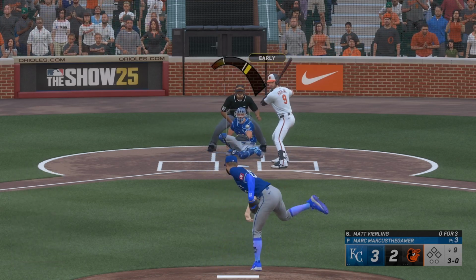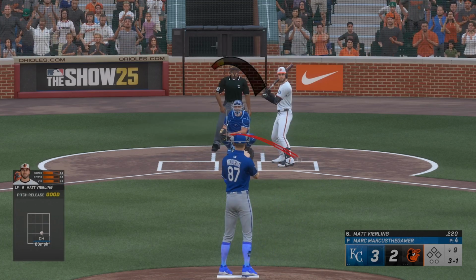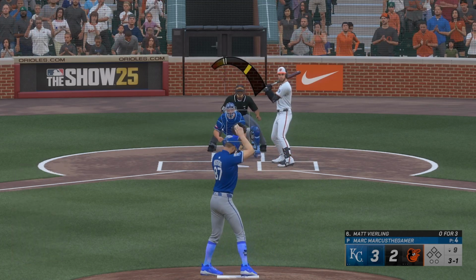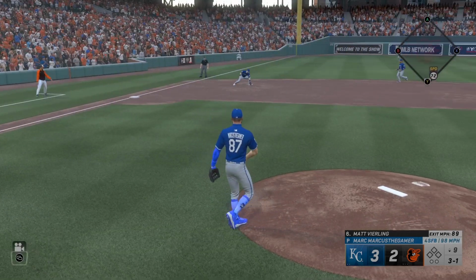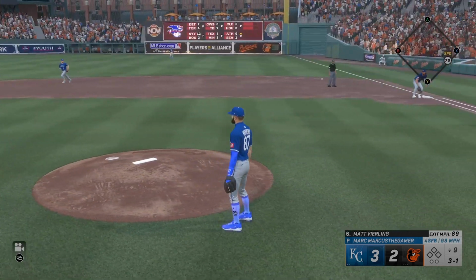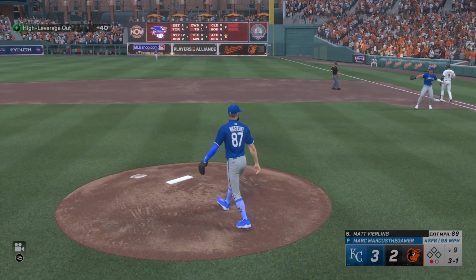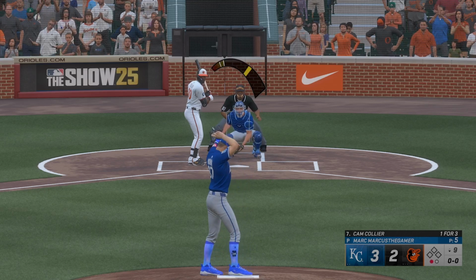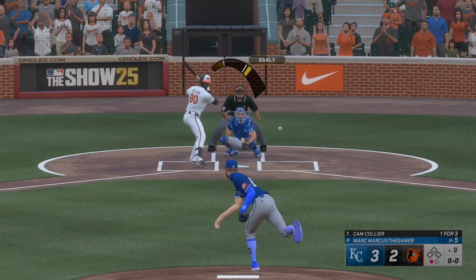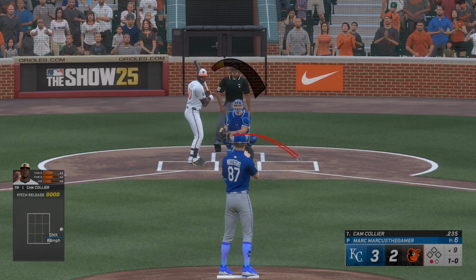Well, it can be a little tough coming from the bullpen mound to this mound, but you've got to find a way to get ahead in the count quickly. He hasn't. We'll see how this at-bat turns out. That's the third. Tosses to first, and the leadoff man retired here in the ninth. He's 2 outs away. Now the third baseman, Cam Collier. That one misses. 1-0.